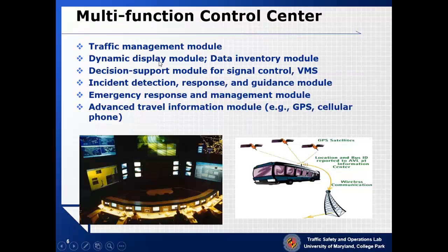Okay, what should a multi-function control center cover? One, traffic management module, okay? Dynamic display modules, data inventory module. Dynamic display module means trying to display information, okay? You have a decision support module for signal control and VMS. You also need incident detection, response, and guidance modules.